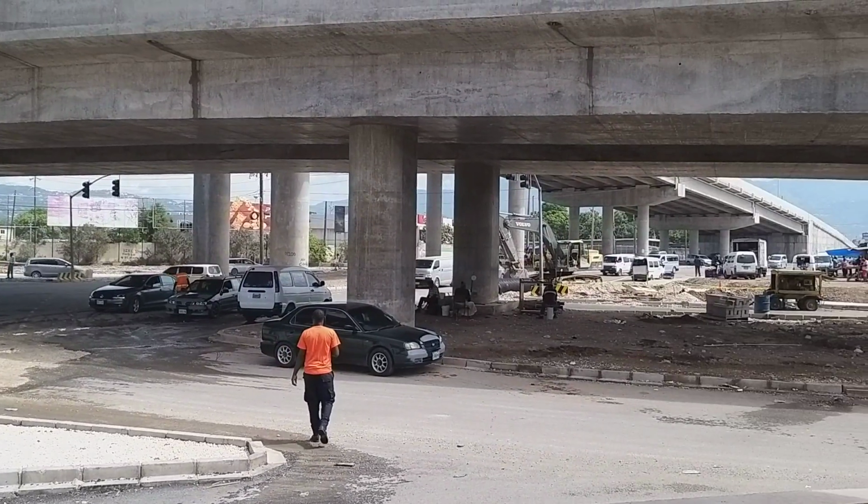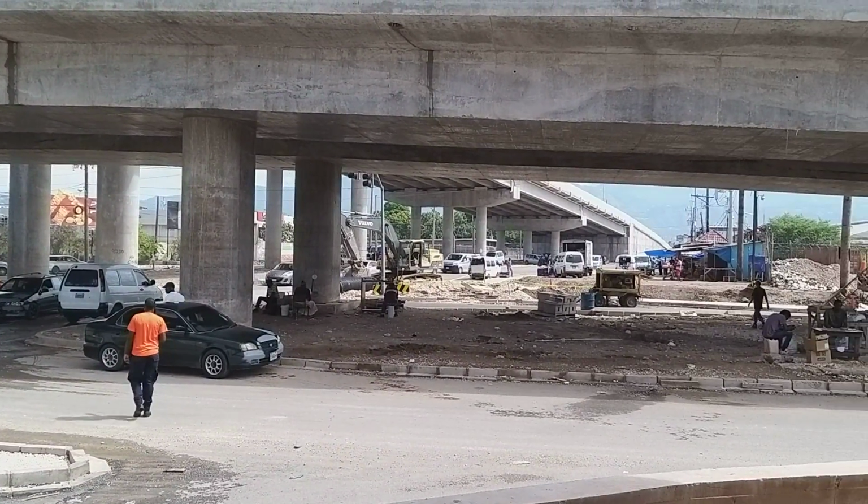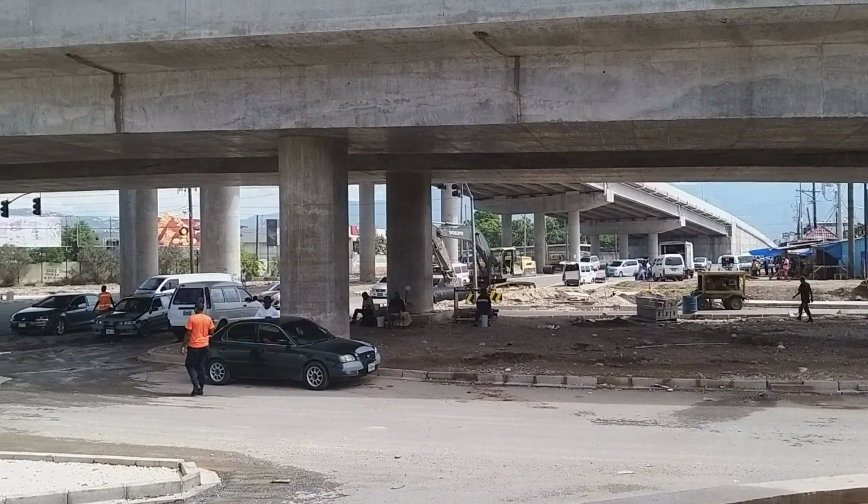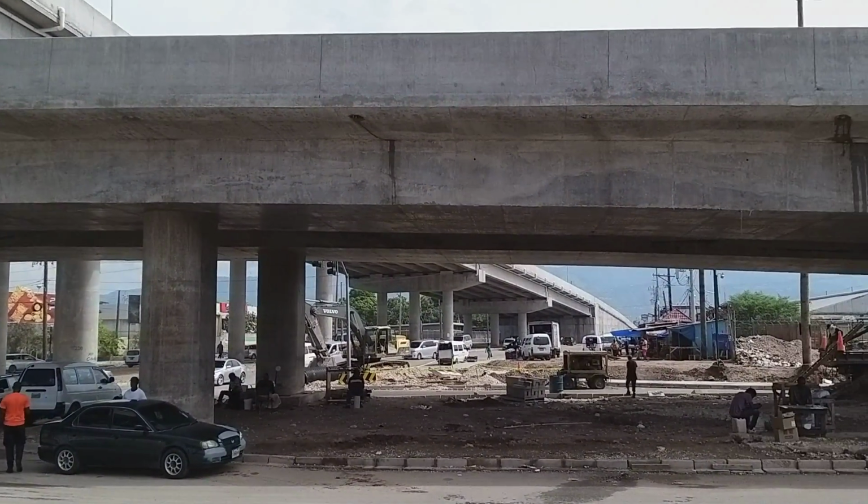Alright, so where I'm standing is by the Texaco, only gas station in the 3 Mile area. That's where I'm standing, taking a look on what's happening.